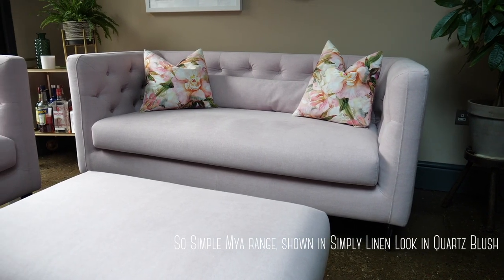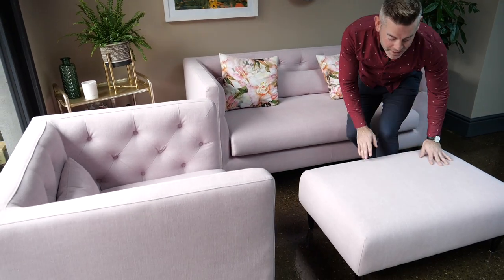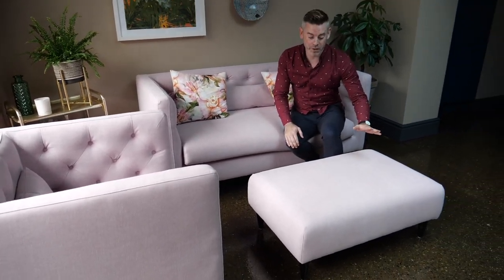I went for the two-seater, the single-seater, and the footstool. And the reason I went for the footstool is because it's multifunctional. It can be used as a footstool, as a coffee table if I put a tray on it, and also as additional seating if we have family over, and we tend to have this space regularly filled with people.